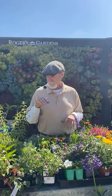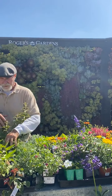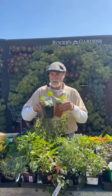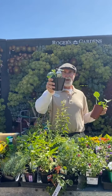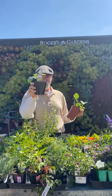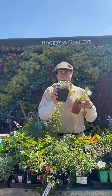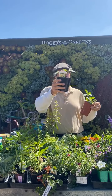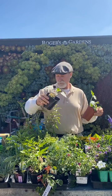So veggies. Now's a big time to put in all your zucchinis and your watermelons and your squash. This is a really cool one that I haven't had in a while. This is lemon cucumbers, and lemon cucumbers are an old heirloom, and they're really sweet, but when you do harvest them, you have to take a paring knife and peel off the outer skin. But lemon cucumbers are really good.